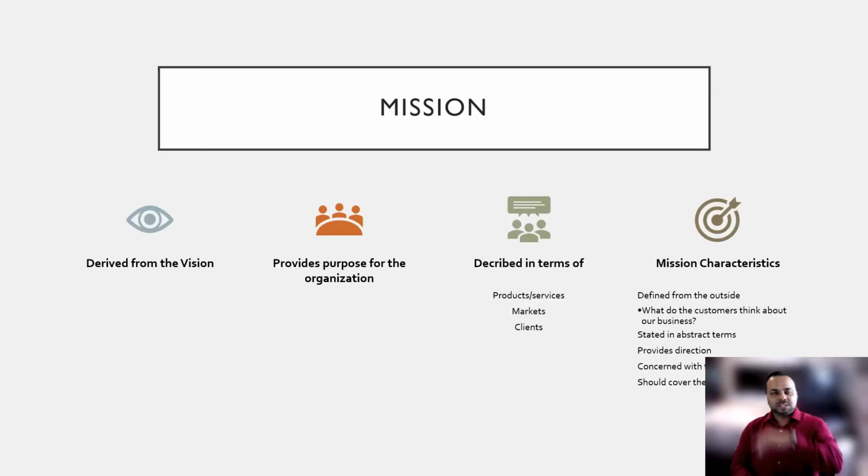Let's talk about the mission. The mission is actually derived from the vision. It provides a purpose for the organization. It's described in terms of product, services, markets, and clients. You can address any one of those above.